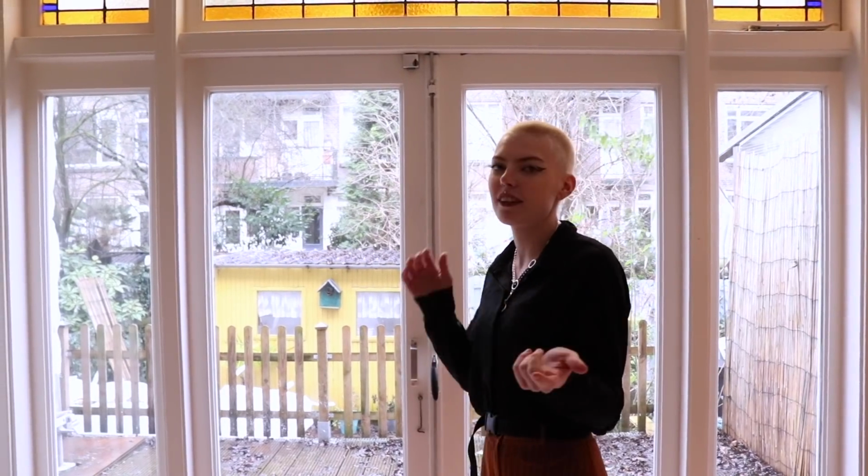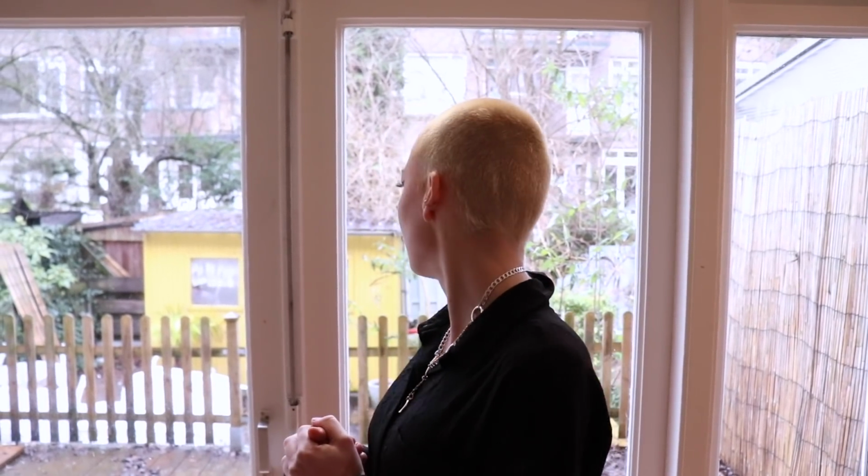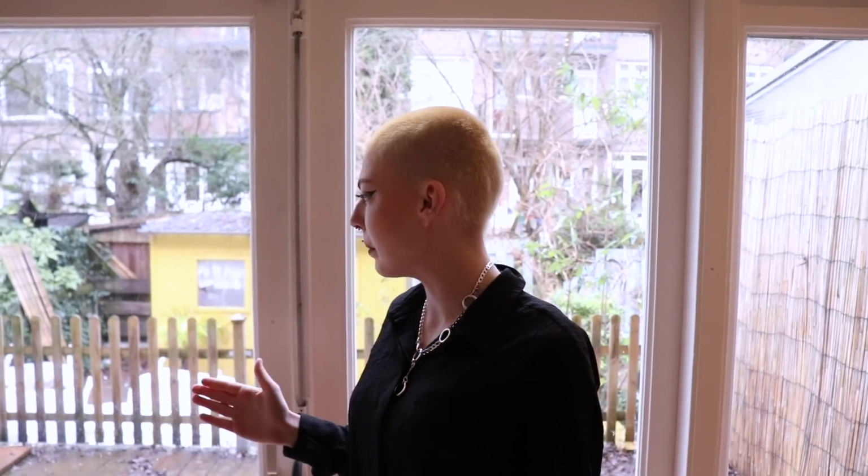I mean, I've had a garden at my parents' place, but when we moved together, we had a balcony, which was a nice balcony, but it was pretty small. And especially now that we have a little doggy, I just had to have a garden. I want it for myself and for my animals, and I'm so excited. I can't wait for all those barbecues in the summer. We have an actual garden, that is so insane to me.